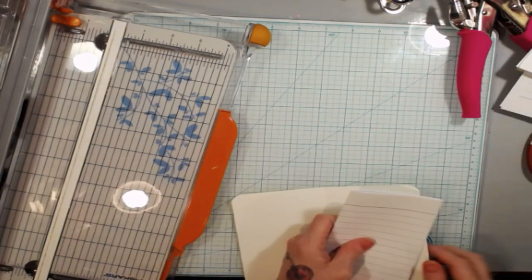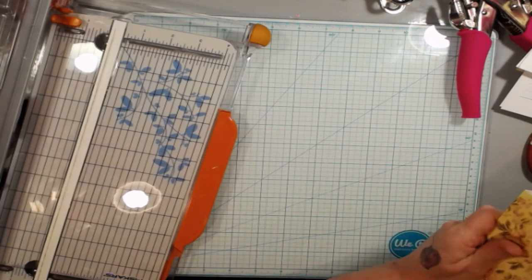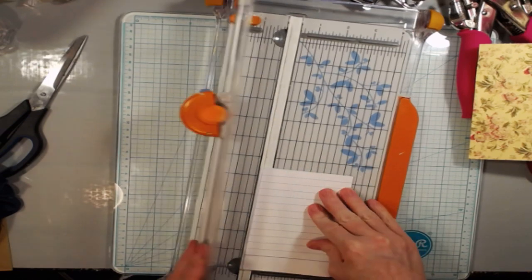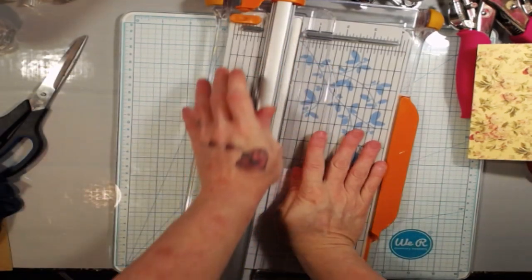Let me just make sure this is the right size. Yep, I just need to even up the edges. And if it does it cleanly, then we know that it's the plastic, because this is how I've always used this cutter. It's the only cutter I have that I can really do this with. That's why I like it.